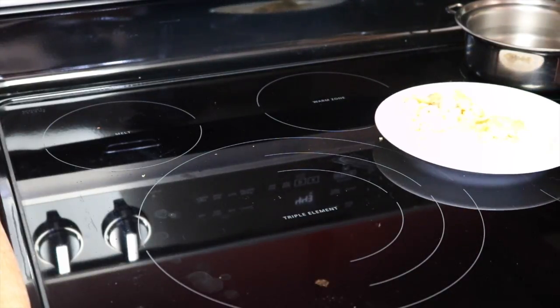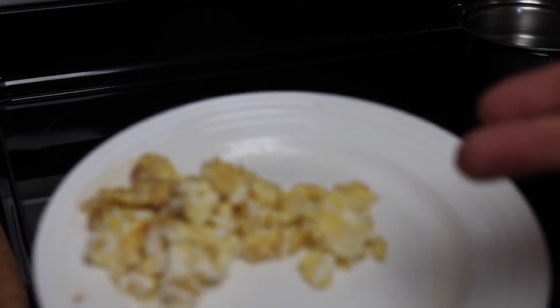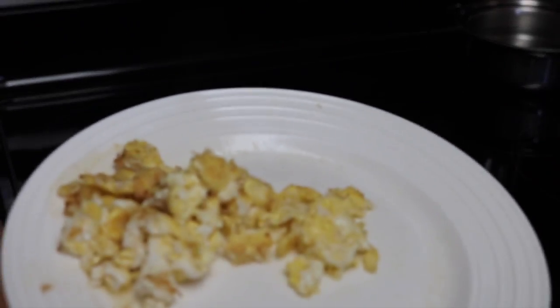So, let me show you what the big difference is. These ones looked more moist. They don't look so dry. They look like they have life. They don't look so crappy. Now I'm gonna show you them compared to the other ones too. I'm gonna show you the other ones right now.